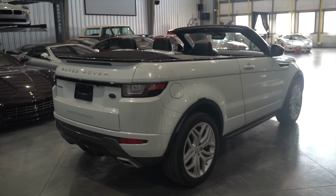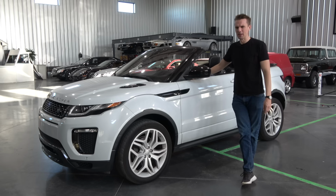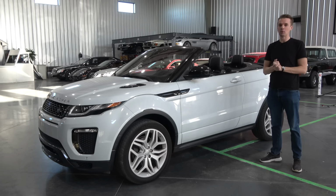But it's the last convertible to be offered from Land Rover, and obviously it was such a failure that they will probably never do it again, unless it's some special Defender where the roof comes off in some way. But I even doubt that they will do that. So this might be the last off-road convertible from Land Rover that we will ever see. And they went out with an interesting bang here.